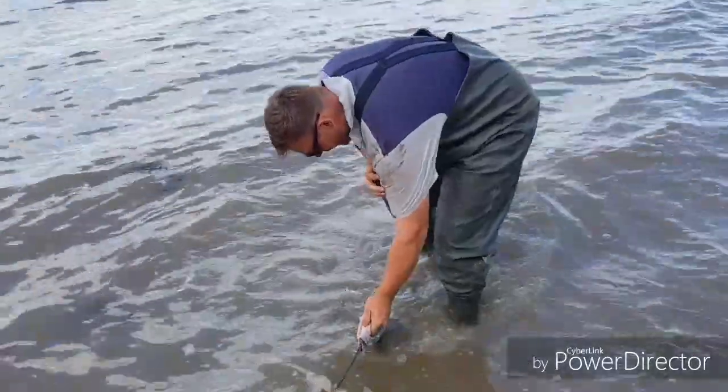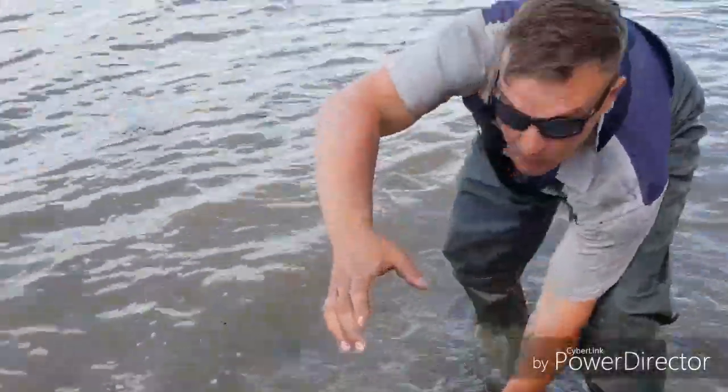There she goes. There she goes. Come on, mate. Let's get you back in that water. You can't really see much because the water down there is nice and dirty.